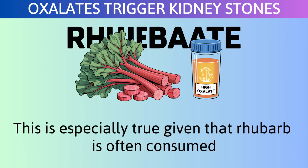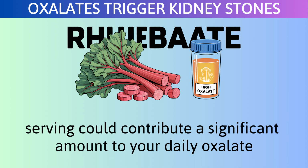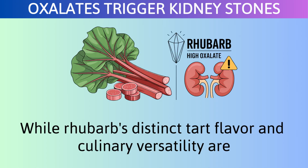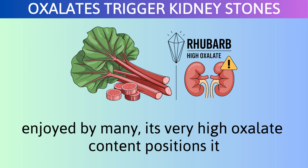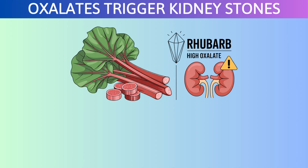This is especially true given that rhubarb is often consumed in larger portions when incorporated into desserts, meaning a single serving could contribute a significant amount to your daily oxalate intake. While rhubarb's distinct tart flavor and culinary versatility are enjoyed by many, its very high oxalate content positions it as a significant dietary consideration for kidney stone prevention.